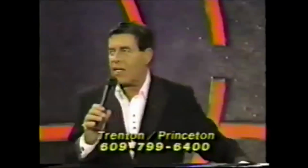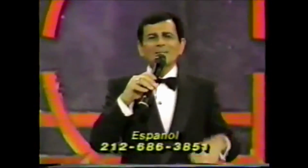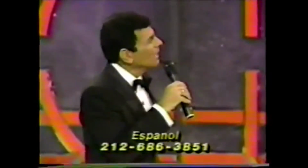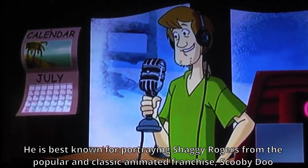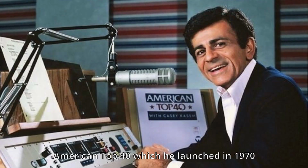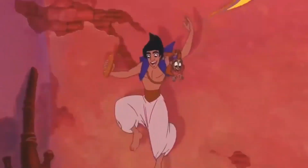Number 6 is Casey Kasem. A famed voice actor and radio personality, Casey Kasem was born in 1932 in Detroit, Michigan to Lebanese Druze immigrants, Helen and Amin Kasem. He's best known for portraying Shaggy Rogers from the popular and classic animated franchise Scooby-Doo, and hosting the weekly radio program American Top 40, which he launched in 1970, alongside his fellow co-hosts Don Bustany, Tom Rounds, and Ron Jacobs. Despite not being allowed to speak his native language in his family's household, Kasem advocated for positive Arab-American representations, most notably in animated movies such as Aladdin and The Prince of Thieves.